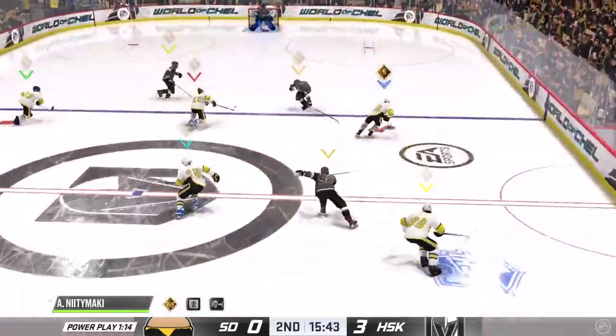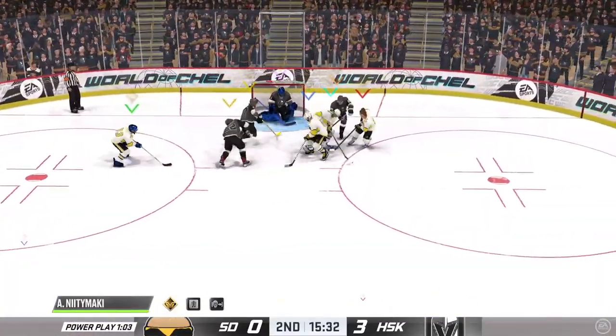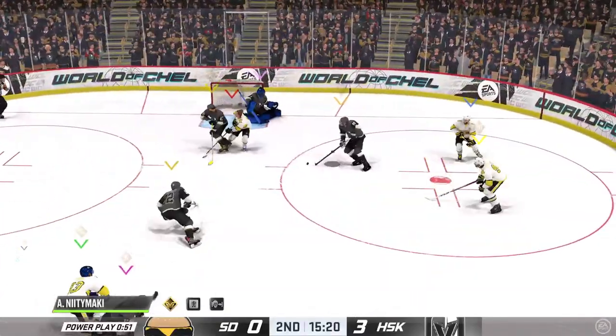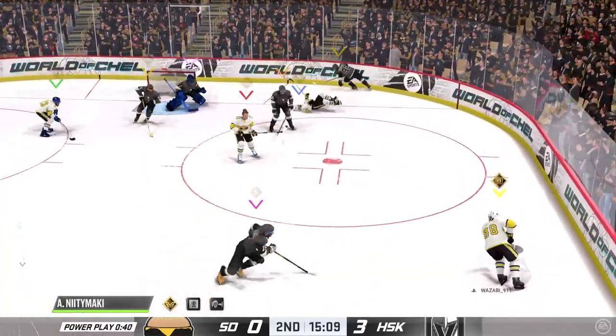Takes the feed from the wing. Moves it quickly over to Gunther. Broken up with a stick. Snaps it on net. How did he stop that one? Yeah, he got out tight to him, James. There's nowhere for that puck to go. Solid hit on the play.